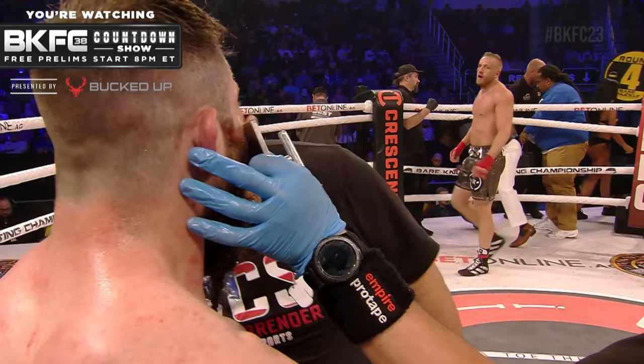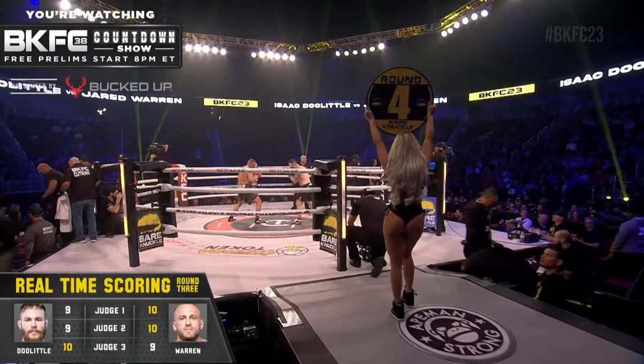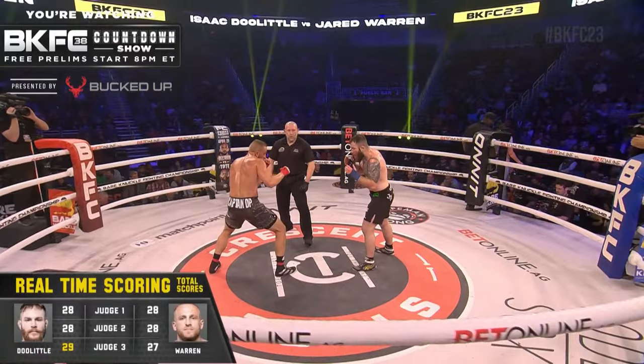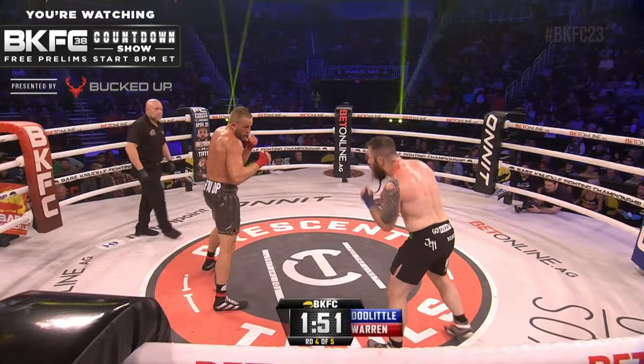Interesting. Actually, Doolittle did not win that round on the majority, on the minority. So you see two of the three Kansas judges giving it to Jared Warren, one to Isaac Doolittle. Thus the scores reflected. The fight ends right now, which obviously it's not going to because we're in round four, but had it ended after round three, that's a majority draw.